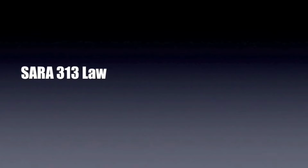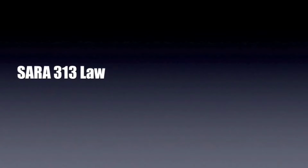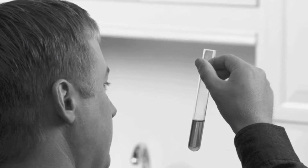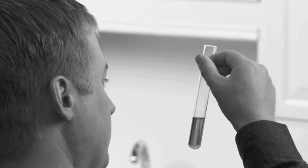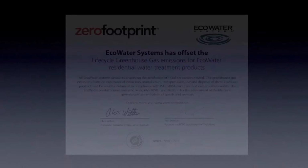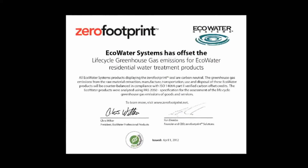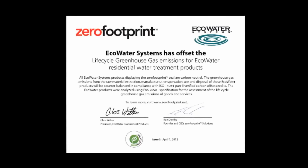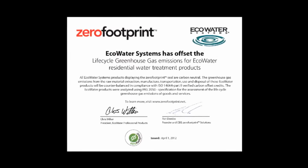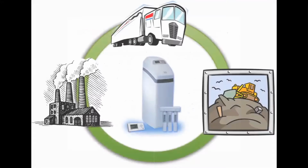Under the SARA 313 law, manufacturers must report hazardous chemical usage to regulatory agencies, but as a result of working to eliminate hazardous substances in our manufacturing process, EcoWater is no longer required to report. Another milestone achievement in our ongoing commitment to environmentally sensitive manufacturing is the Zero Footprint Certificate of Compliance designation for water treatment products. EcoWater is proud to announce that we are the first water treatment company to receive this certification.